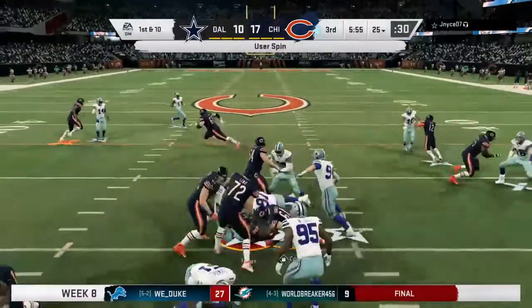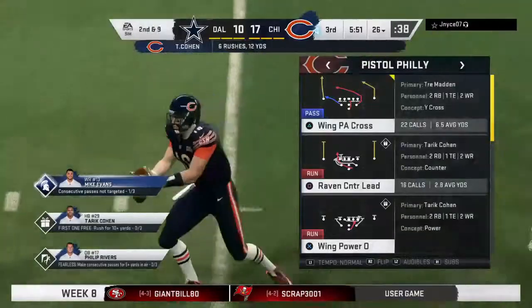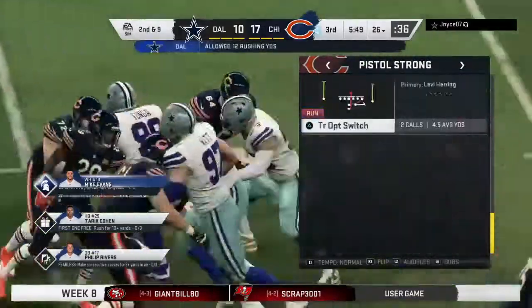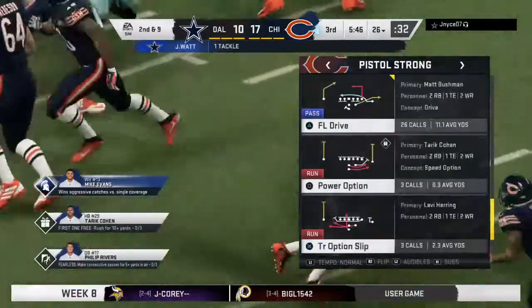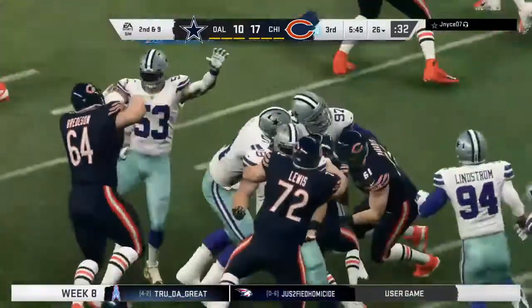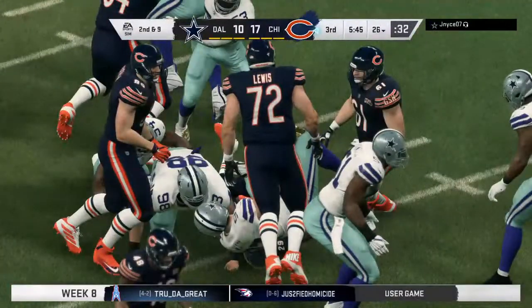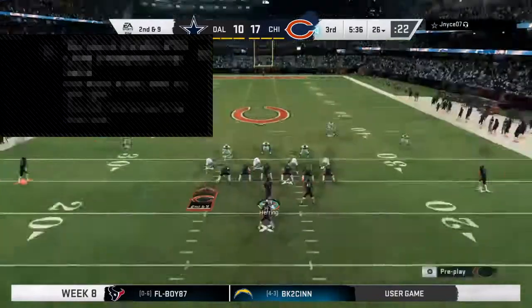And when you start plotting for this drive, when you start thinking to yourself, okay, what are we going to do? You don't go away from what you did before because that worked. But you have to be prepared for wrinkles and counters because you know they'll make some adjustments. 2nd and 9 at the 26-yard line. The last play got just a yard. Here's 2nd and 9 from the 26.